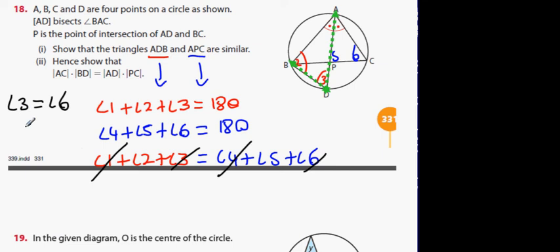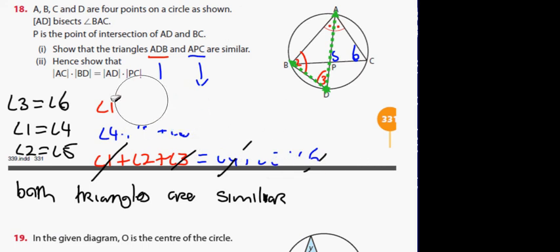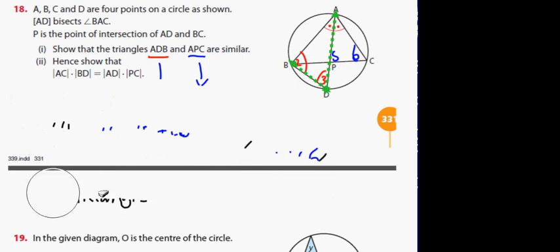So if angle 3 equals angle 6, angle 1 equals angle 4, and angle 2 equals angle 5, what does that mean? Both triangles are similar. Now that we've done that, how do we prove the following? AC multiplied by BD equals AD by BC or by PC.